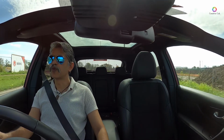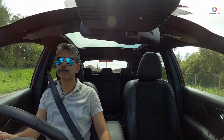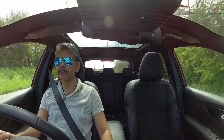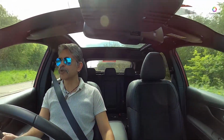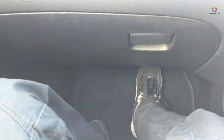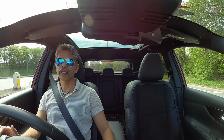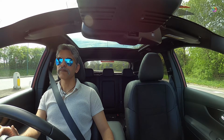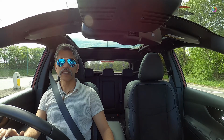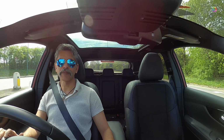Number 2, the best thing that I like about this car is the space and the comfort features. So in terms of space, you can see that it has got loads of space both in front as well as at the back. My kids have never complained about the space constraint or lack of comfort in terms of seating or in terms of quality of the seats or anything else for that matter.